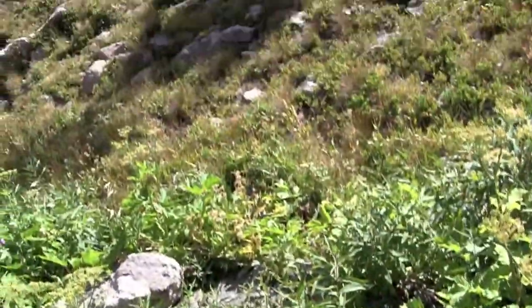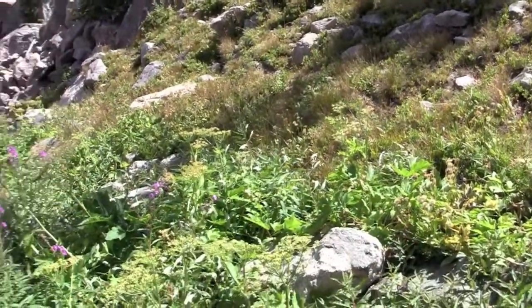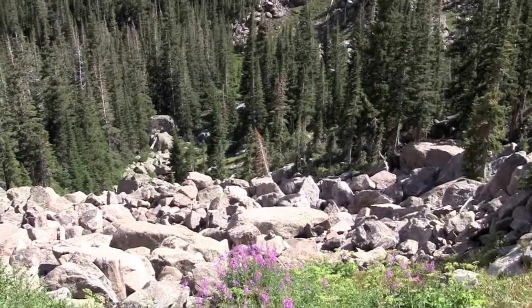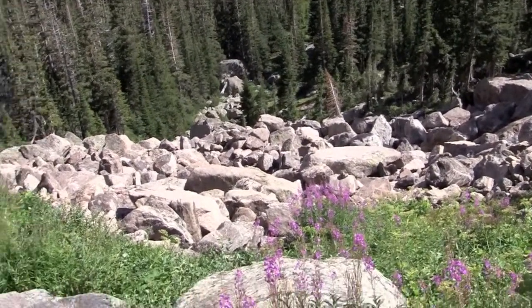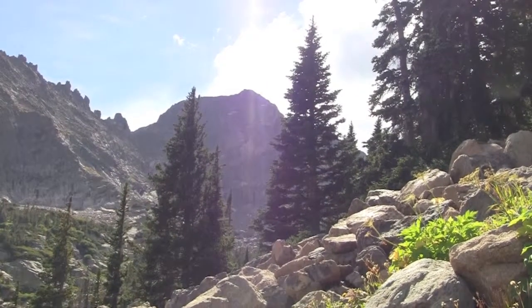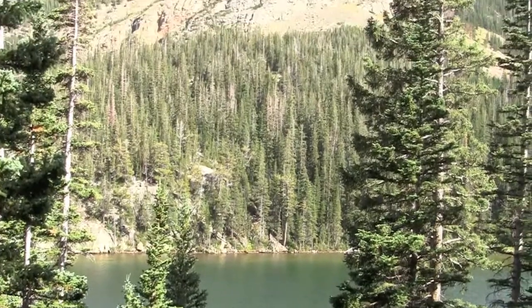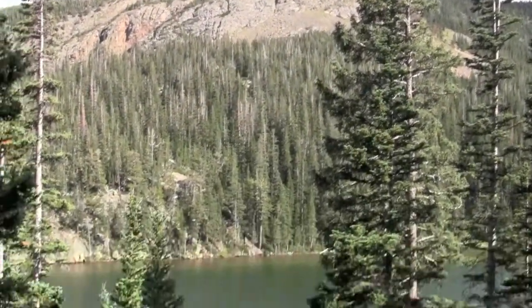I am using my trekking poles a good bit to test rocks and test solid ground or places where plants are growing to make sure that things are stable and that there's not a hole. So it should be down in a little bit. That's Knobtop. Okay, here's Odessa Lake. We're almost back to the real trail. Here's Joe Mills Mountain rising above Odessa Lake. So not a bad peak.